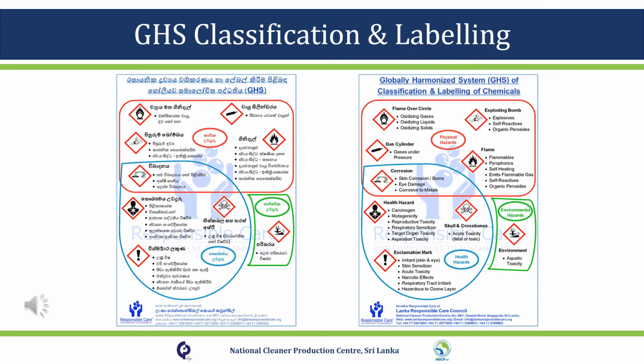The Globally Harmonized System of Classification and Labeling of Chemicals, GHS, is an internationally agreed upon standard managed by the United Nations. It was set up to replace an assortment of hazardous material classification and labeling schemes previously used around the world. The elements present in the GHS standardized label are symbols conveying health, physical, and environmental hazard information assigned to the GHS hazard class and category.